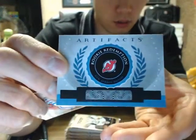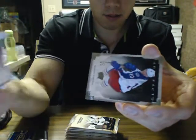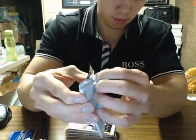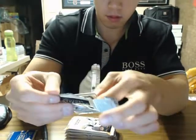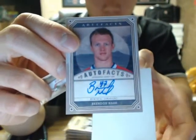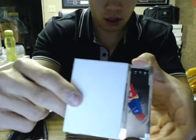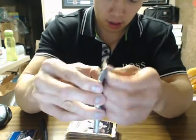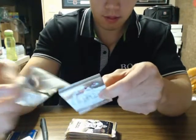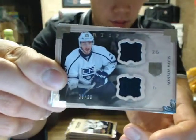We got Rookie Redemption for the New Jersey Devils. And any redemption codes, I can actually eBay message you guys if you like. Yes. We got Autofax of Brendan Nash for the Montreal Canadiens. So it is Montreal. Kind of tough to see. Picture, kind of, it's like a mugshot almost. And we got horizontal jersey for the LA Kings of Slavovoynov, 26-36.